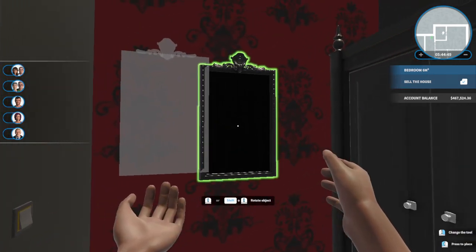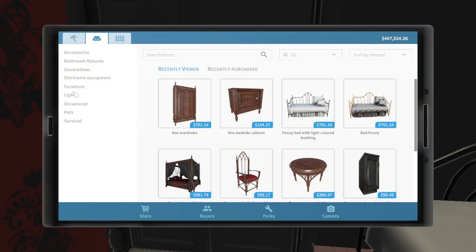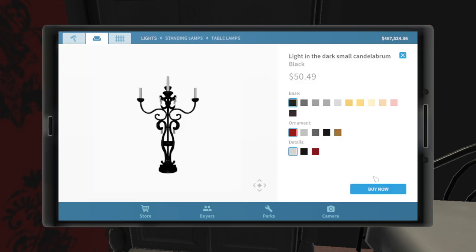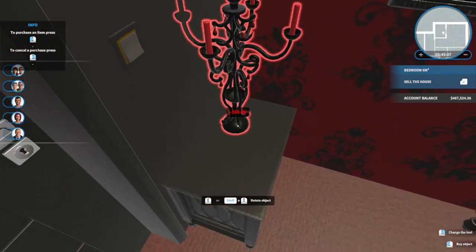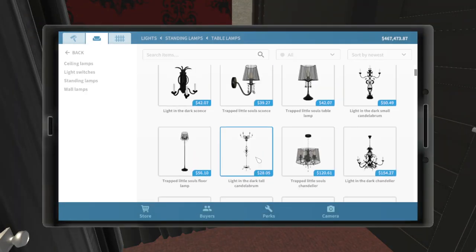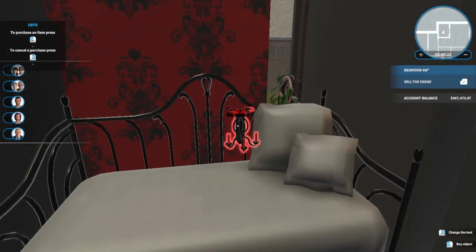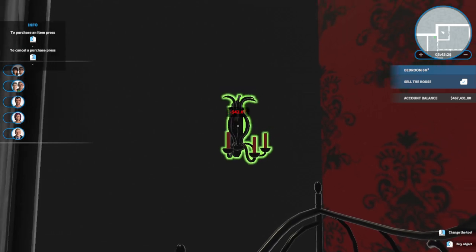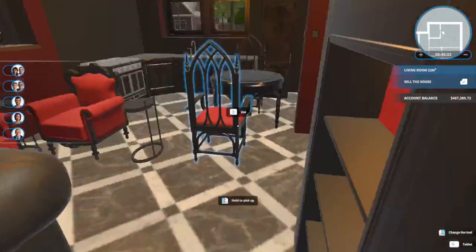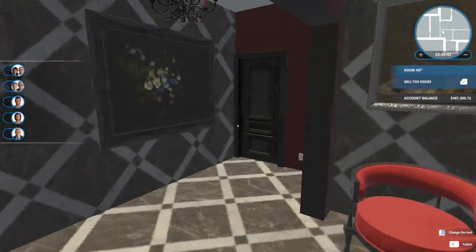Yay! I love it. Only thing I'm gonna add are the lights, which I forgot to add. So there's this light and then we're gonna add. Okay, I love this freaking. Oh, this is one of my best designs, in my opinion. I love it. Okay. And now let's move on.